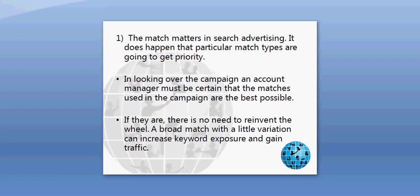1. The match matters in search advertising. It does happen that particular match types are going to get priority. In looking over the campaign, an account manager must be certain that the matches used in the campaign are the best possible. If they are, there is no need to reinvent the wheel.